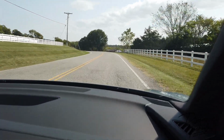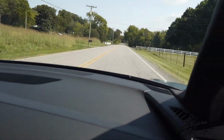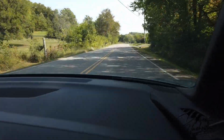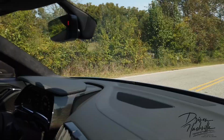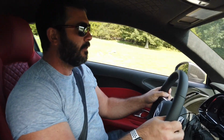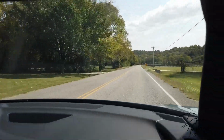Oh, the brakes. The brakes are very good. Woo! Wow, man, this is a great piece of kit. The tracks are incredible. So good.